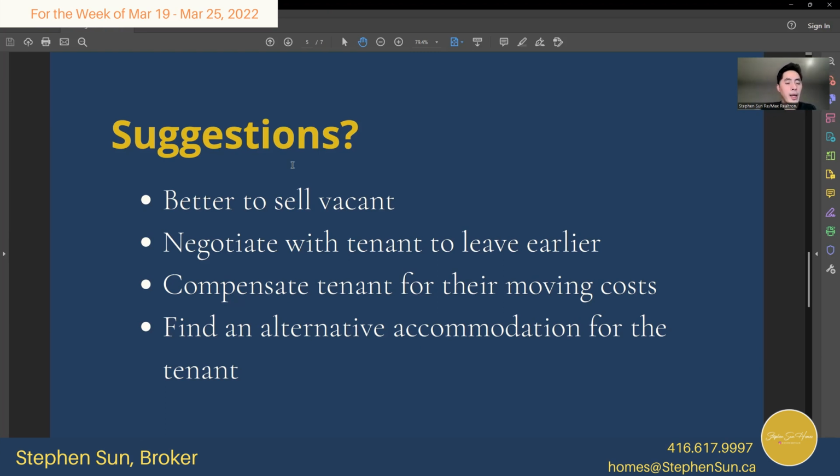Next point is compensate the tenant for the moving costs. You might say to them, hey, I'm going to pay for your moving costs, however much that is, $2,000, $3,000, if you will move out and let me sell the unit. Explain to them that you don't want to interrupt their life with all the showings, because we do have the rights for showing, but you don't want to interrupt that. And also, by them moving out early, they can be sure that they won't have to move out suddenly. Now they have time to plan, because the unit hasn't been sold yet, so they have time to plan their move. So explain that to them and give them some money, some incentive for them to move out.